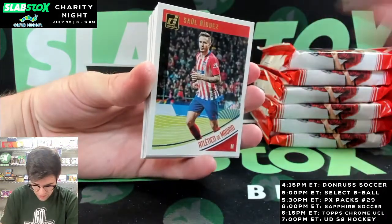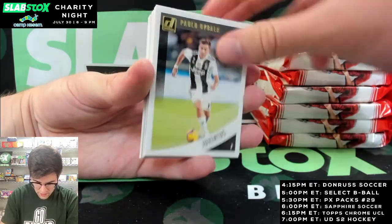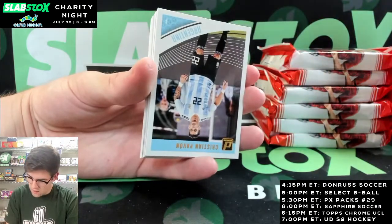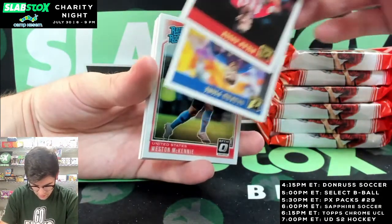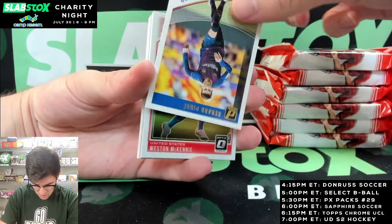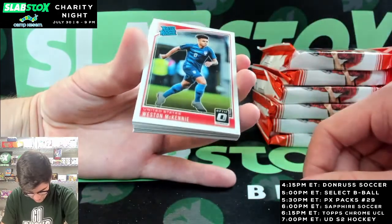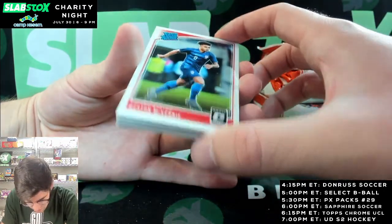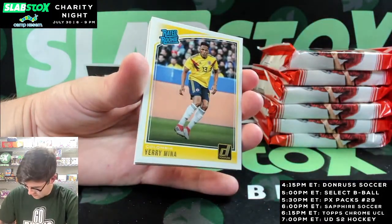Courtois, Higuain, Niguez, Rakitic, Royce, Dybala, Candreva, Pavon, Godin. That's a nice one right there. Pique, and Weston McKennie, Optic rookie, which looks really solidly centered there. Looks really good. Nice card there for Phillip.